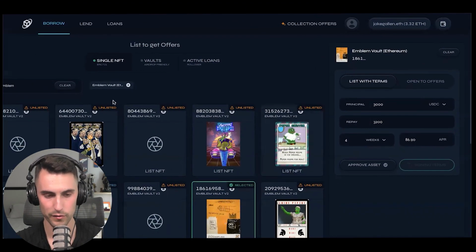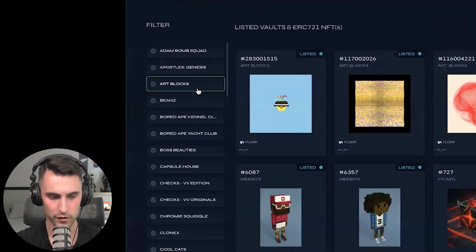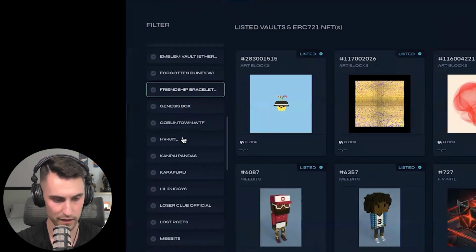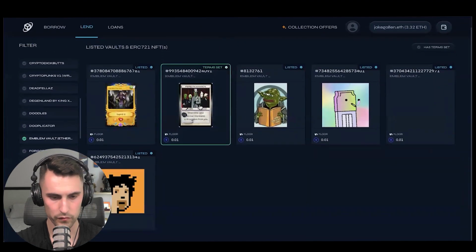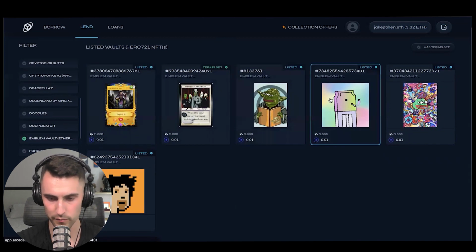That's kind of the similar thing of what's happening here. If you're going over here to lending, you're going to go look for assets. You're going to go take the opposite side of that. And they have an Emblem Vault section here, as you can see. So these are the ones that have terms that are set. I believe some of these are actually mine.